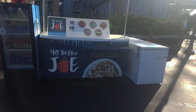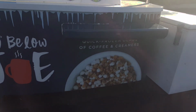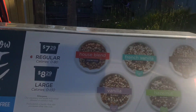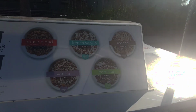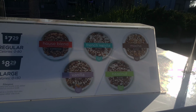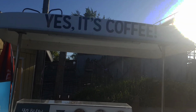One of the interesting non-coaster related things at this park is this stand here that's similar to Dippin' Dots, but everything is made of coffee. Coffee and creamer to be exact. 40 Degrees Below Joe. They have 5 different flavors, and some of them are made with coconut milk, some of them are made with almond milk. So there's a whole variety to look at and try. It's a fun idea. Unfortunately, the stand is closed right now, but yes, it is actual coffee.